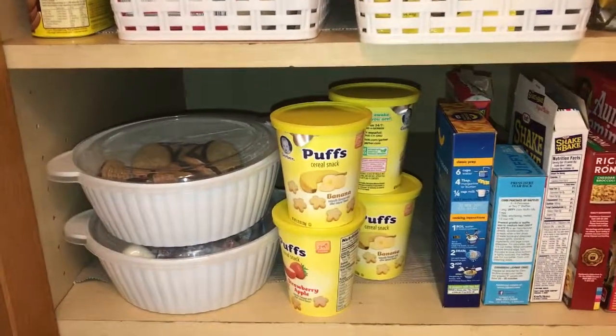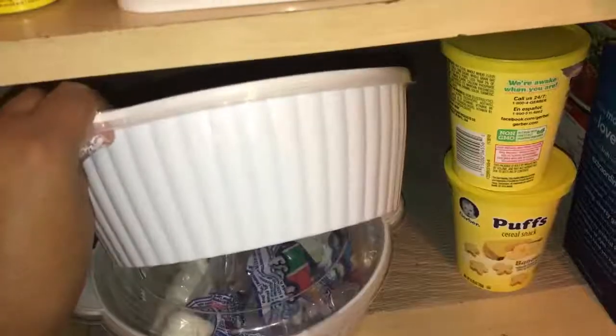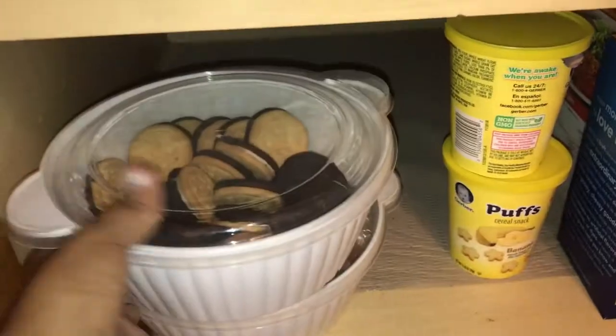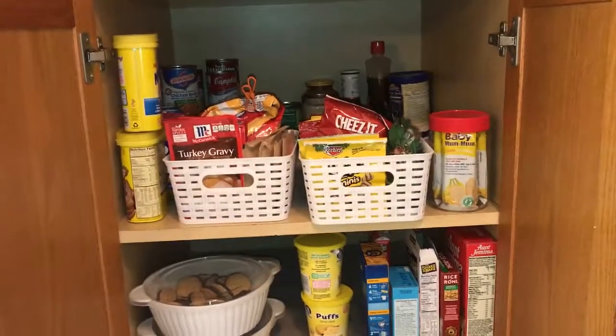Just wanted to place this little clip at the end, but the plastic ones, they were at the Dollar Tree, and they work so good. I just love how all of this looks. It's finally coming together, and I didn't have to spend a lot of money.